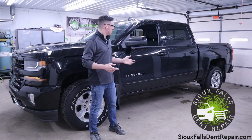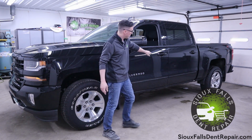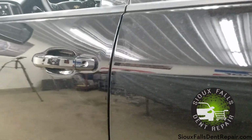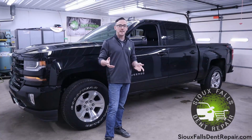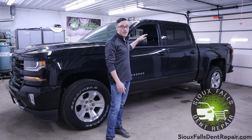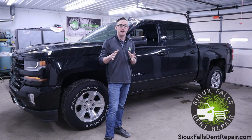So for instance, this vehicle, we're fixing a door dent in the driver's door. In order to gain access to this, the damage is actually very close to the door handle, so the entire interior trim panel needs to be removed, as well as the door handle. The days of just simply making sure everything physically works, like the mirror and the window rolling up and down after we pull this door panel off, are completely gone. Now the vehicles need to be scanned in order to ensure everything is working correctly.